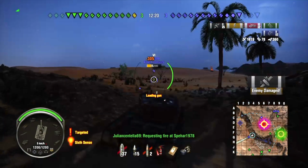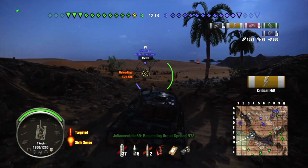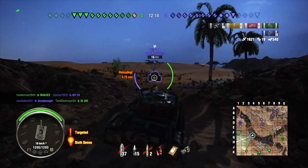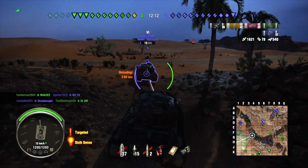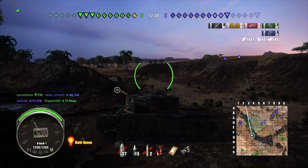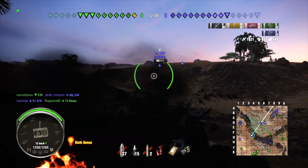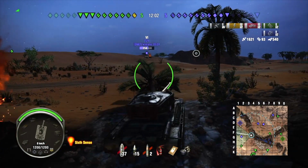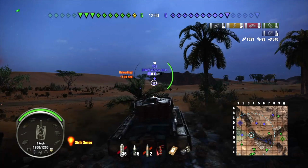The speed of this tank, the horsepower per ton, is 10.67. It goes 35 forward and 12 reverse. Also, I want to mention the gun depression and gun elevation. Since this is basically a T29 with more armor, you play it like a T29 because you use your 10 degrees of gun depression and 15 degrees of gun elevation to the best of your ability.